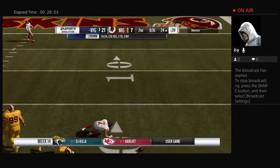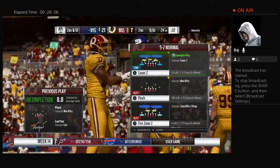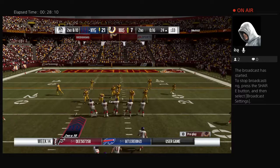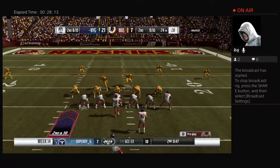He couldn't quite hold it. Got hit. Ball pops out. Incomplete. The first play of the drive there is incomplete. From the 24, they'll go again on 2nd and 10.